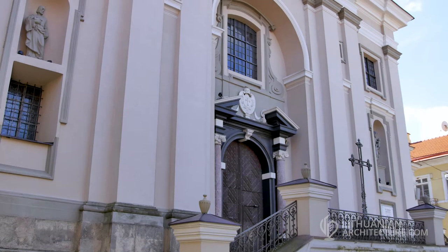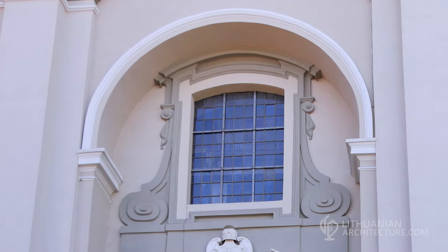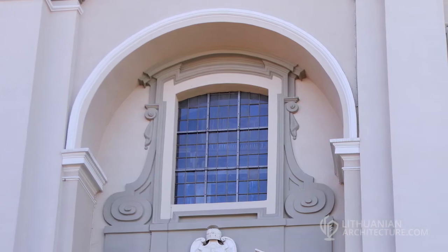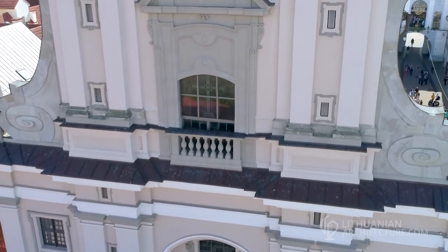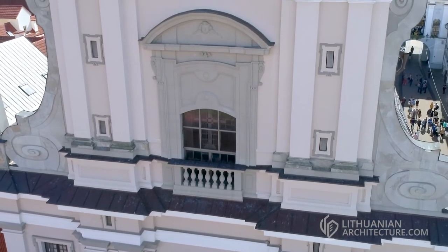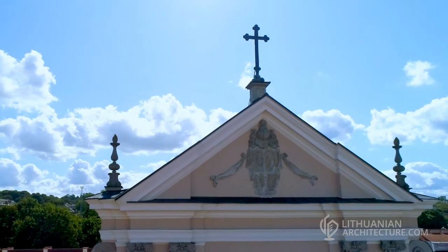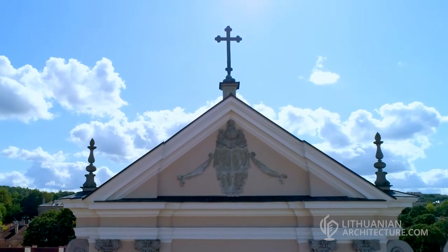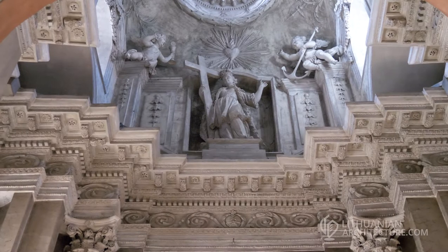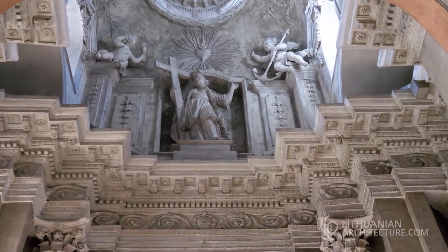The portal above the high plinth is extended by a window with Baroque-shaped edging. The central window of the top section is also highlighted with large edging, a balustrade, and a massive semicircular dripstone. The Patsas family coat of arms has survived on the pediment. The church interior is decorated in impressive Rococo style.